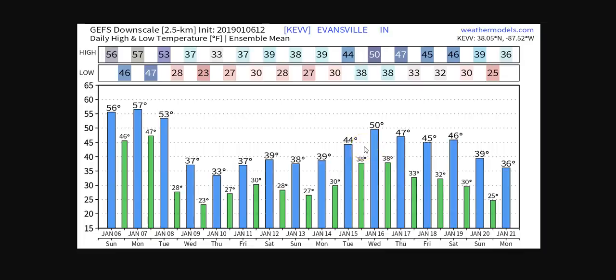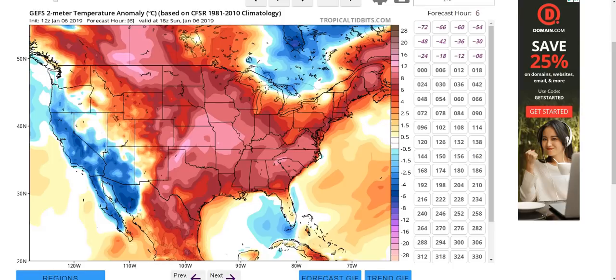So if we're going to want to get some snow here, we really need to get it out of the system this week, or it's honestly probably going to be a little while before we end up with anything. Here's a visual representation of that.